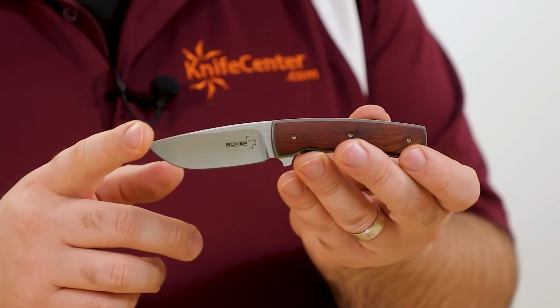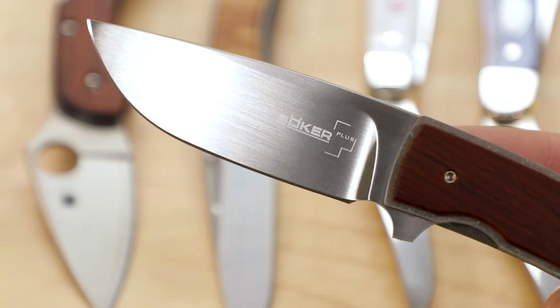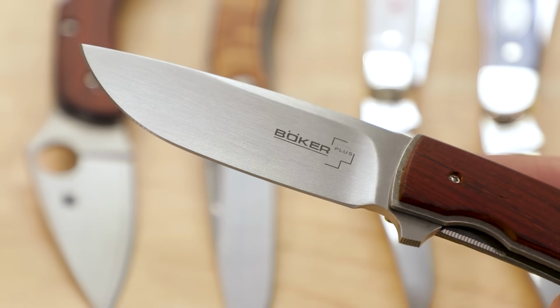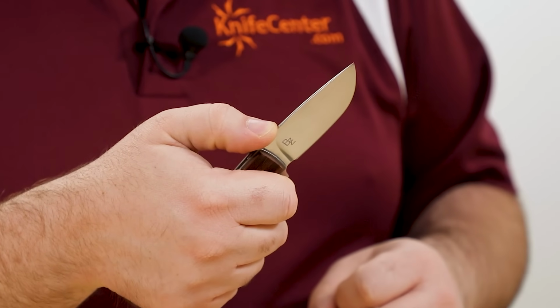It's 2¾ inch long, and you get good performance from the VG10 stainless steel. But what's really nice about it is it features a horizontal grain pattern that kind of mimics the hand-rubbed satin finish that you usually only see on custom knives. It also has a nice crown spine, gives you some good comfort there when you're placing your fingers, as well as some nice visual appeal too.